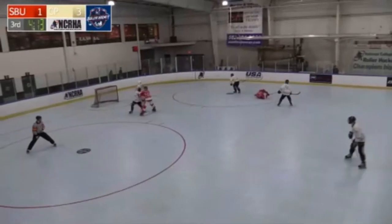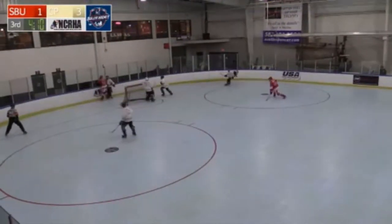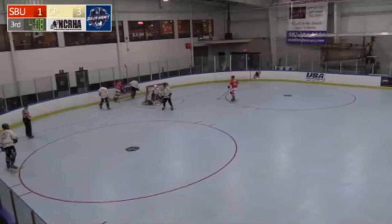Stony Brook taken down. That's Cal Poly. Big hit laid on right behind Lecox.